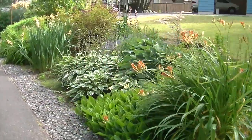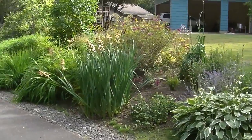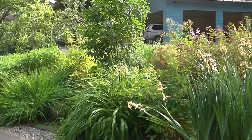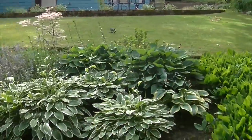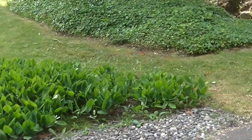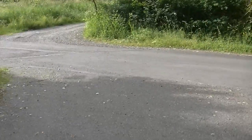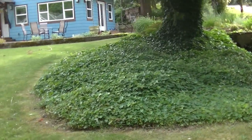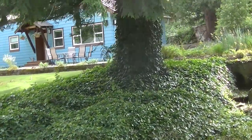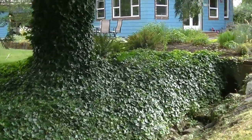Come around this way. This is what my neighbors get to see when they come home. I still have to get in there and do some work, but it's okay. So we'll walk back up this way. And then this is like the corner. So we live on a corner. And we have this great big tree, which we're sort of done with, actually. Although we have to kind of work it out with the neighbors.